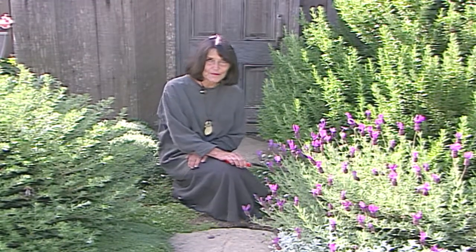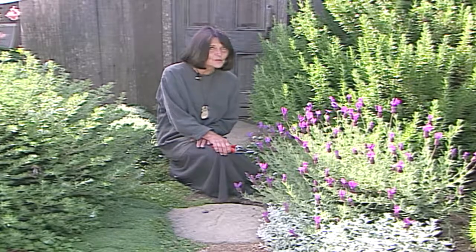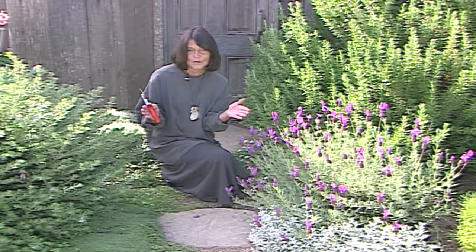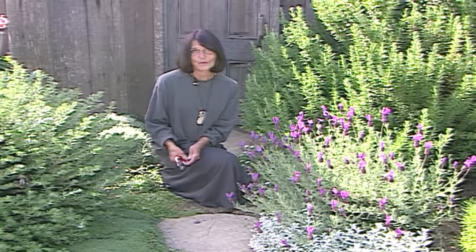Michael has spoken a bit about the importance of light and shade. Another very important factor, of course, is the eventual size and shape of a plant. Many plants, when one purchases them in a garden center, are very small, and you plant them and you expect them to be a mound of about a foot, which can then, of course, in a season spread to a much greater size.